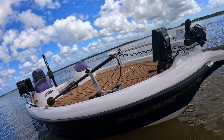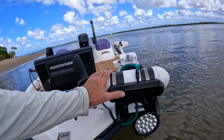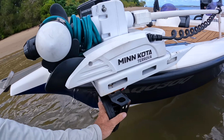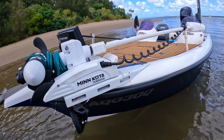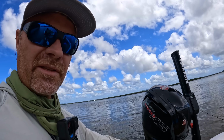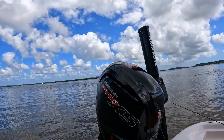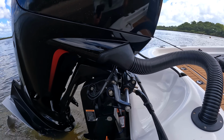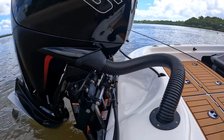All right, I'll give you a quick look around the front. We've got a boat catch on the front there. We've got the 80-pound iPilot, same sort of electric as I had before. I've got a nice spotlight there for when I go to the dam and that sort of thing. All right, so we've got another Mercury. I've gone from the 150 to the 115 Pro XS on this boat. It's running a Seastar hydraulic jacking plate as well, and also Seastar hydraulic steering.